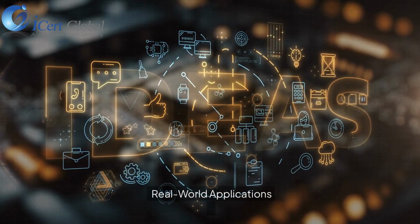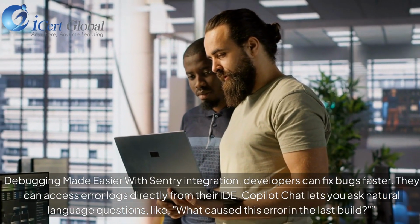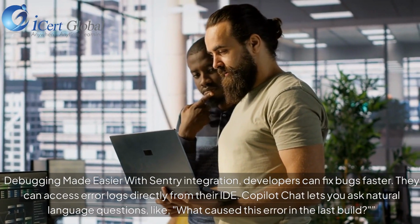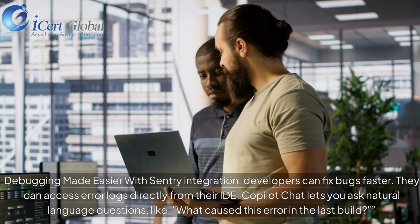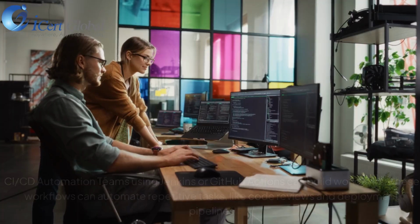Real-world applications. Debugging made easier with Sentry integration. Developers can fix bugs faster. They can access error logs directly from their IDE. Copilot Chat lets you ask natural language questions, like, "What caused this error in the last build?"